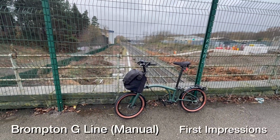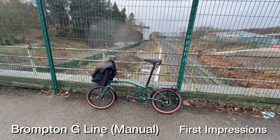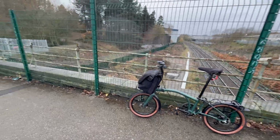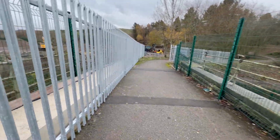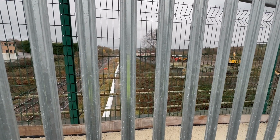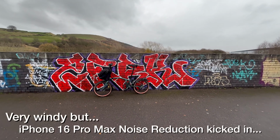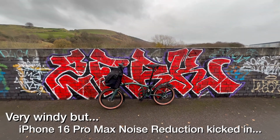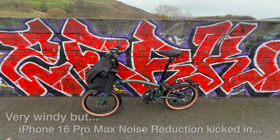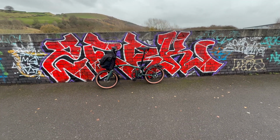Well, we're out today on the Brompton G Line, 8-speed little fold-up bicycle, and it is a bit windy, a bit rainy, and I'm going to share it with you and see what you think. And because it is so windy, I'm not sure just how well you're going to be able to hear the sound of me talking while I am here doing my little Brompton G Line ride out.